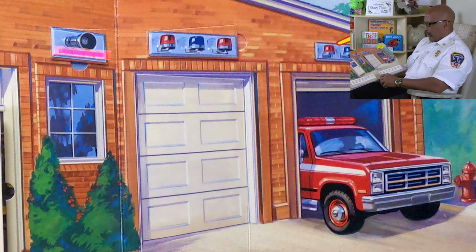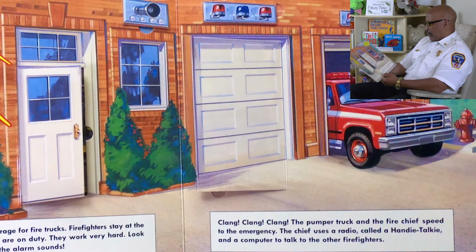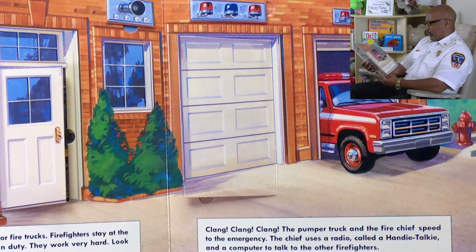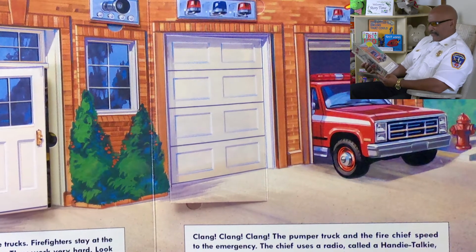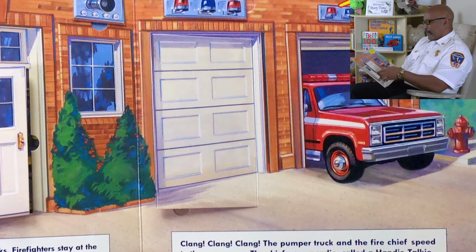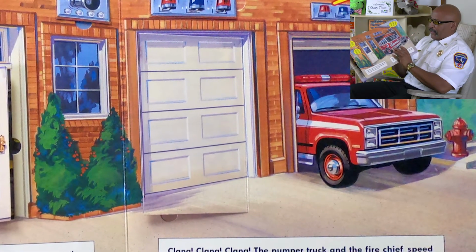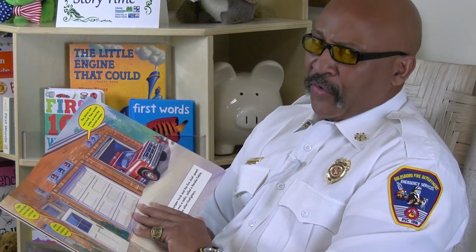What happens when the alarm sounds? Clang, clang, clang. The pumper truck and the fire chief speed to the emergency. The chief uses a radio called a handy talkie and a computer to talk to the other firefighters. And that shows that fire truck pulling out of the station. The alarms are very loud, and they will wake up even the heaviest sleeper to make sure that we leave no firefighter behind.